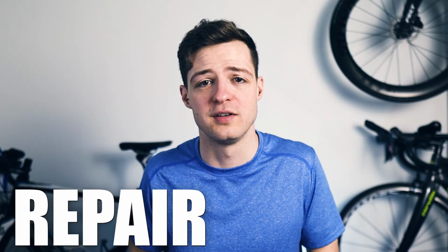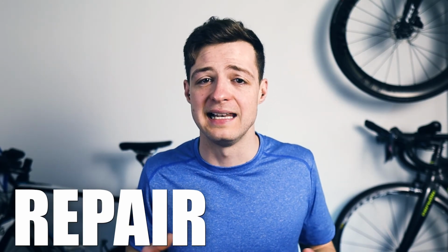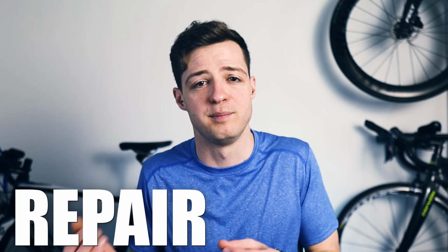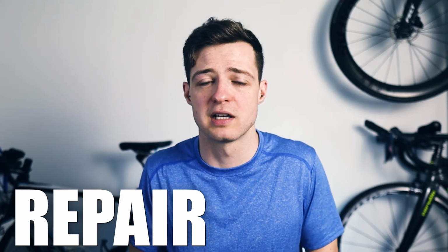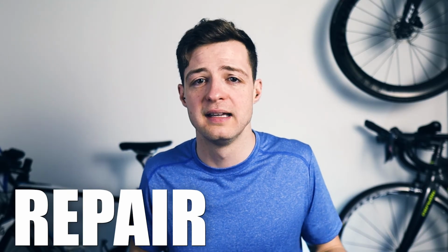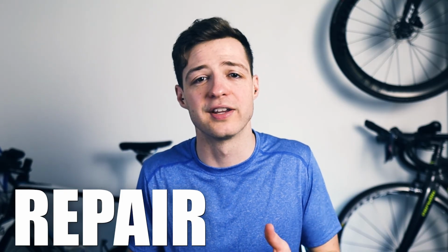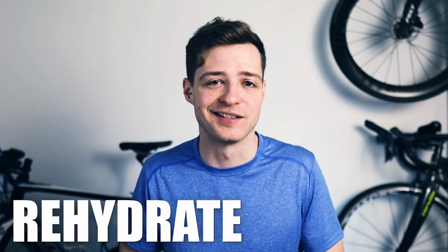To repair, we want to give your body protein to help repair the damaged muscle tissue. At least 20 grams of protein here is a great start, and that could be from a protein powder, meat or fish, or protein found in milks like cow's milk or soya milk. Any of these are good options. And you don't have to be too exact on the carbs or protein front, it's just to make you aware and prompt you.